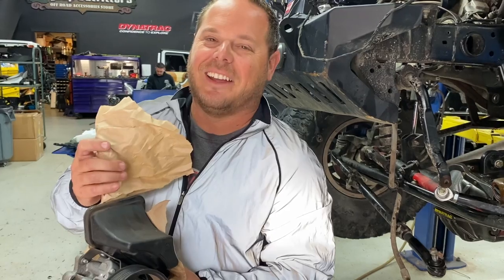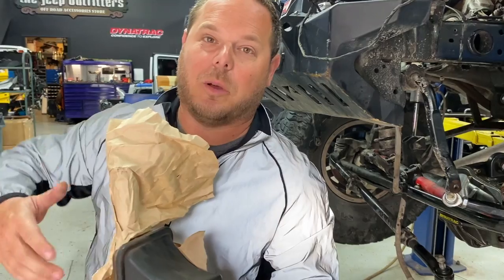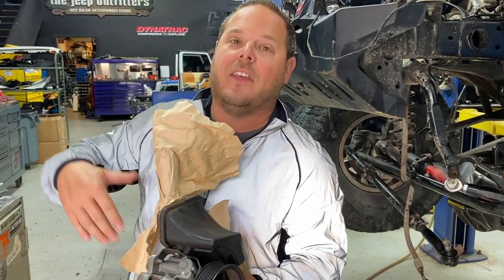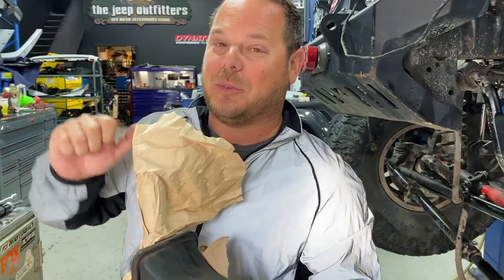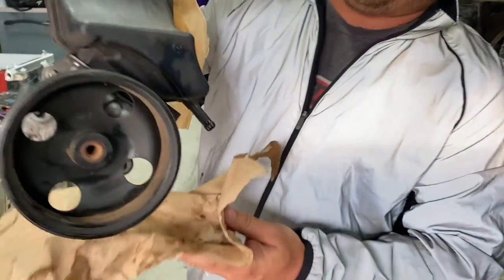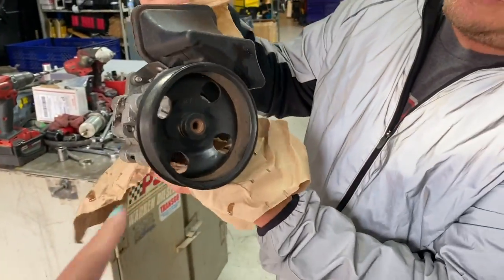It was actually perfect timing for this because while we were just at Rouse Creek, doing Crucible, actually the day before that, the pump started whining, we put some more synthetic fluid in, and then on Crucible, by the end, it was not happy. So we're going to go ahead and replace the power steering pump. This is the unhappy one.